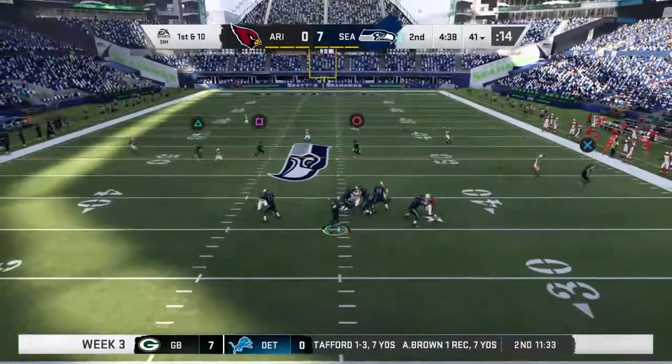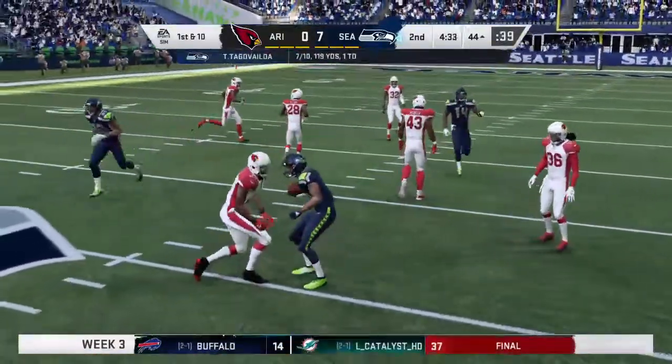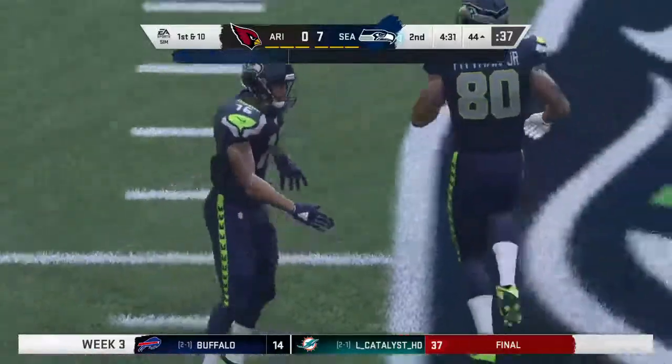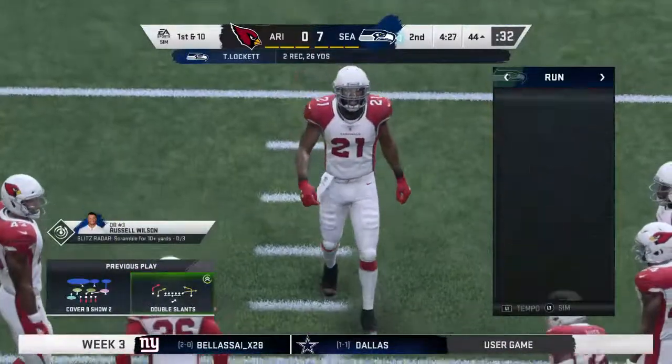Back to throw now on first down. It's complete to Lockett. And taking it across midfield and inside the 45. First down, Seattle, 16 yards, the gain there.